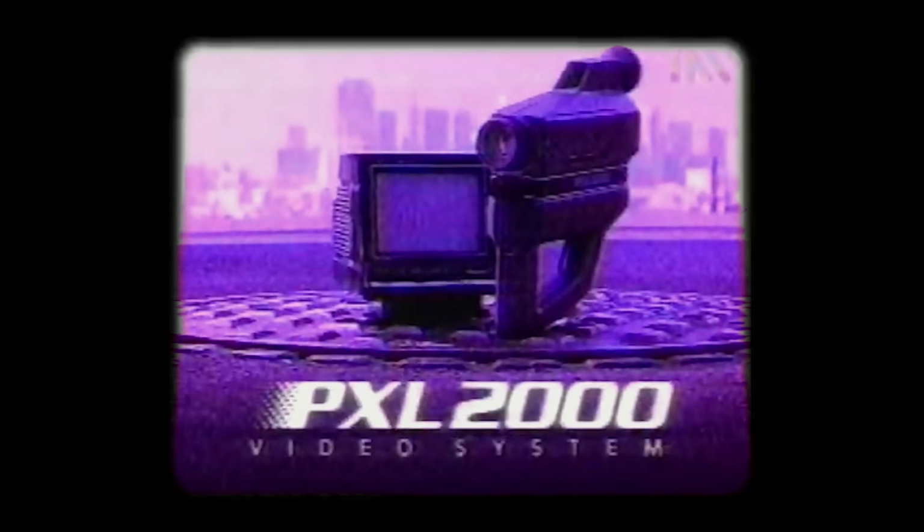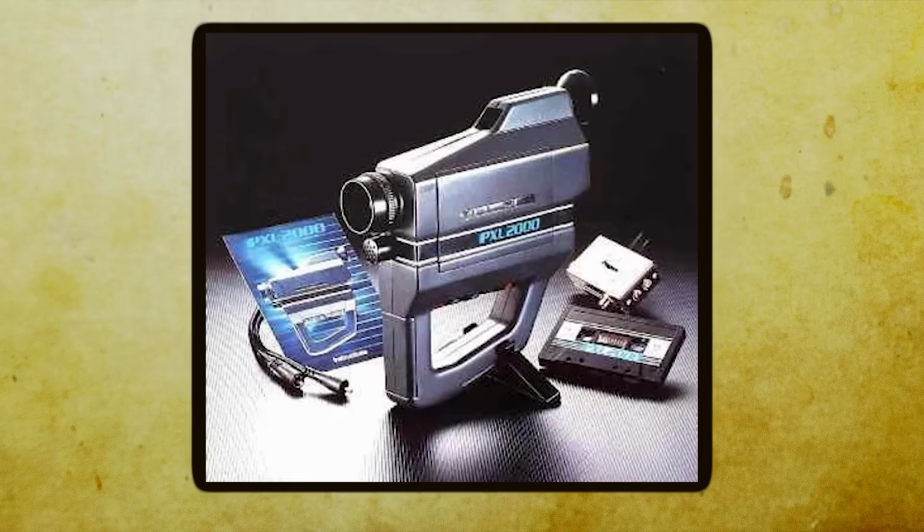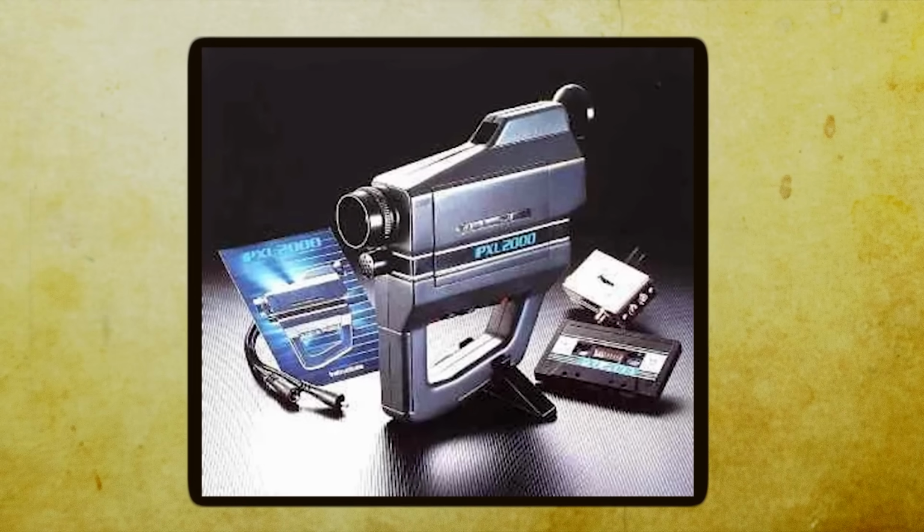Now, you might be wondering why it was made in the first place. Well, Fisher-Price believed that kids should have a tool to explore their creative sides, to make their own movies and express themselves through video. The PXL 2000 was intended to be an affordable and user-friendly way for children to become mini Spielbergs or Kubricks.